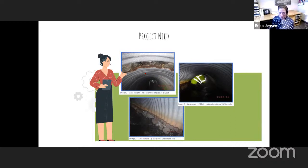You can see that clearly there's issues with this culvert. There is metal loss in the top of the culvert. So this obviously is going to create a sinkhole above it. You can see there's also metal loss in the sides of the culvert. So all of the adjacent backfill is going to enter into the culvert, which is going to create more sinkholes as well as just structural integrity loss.